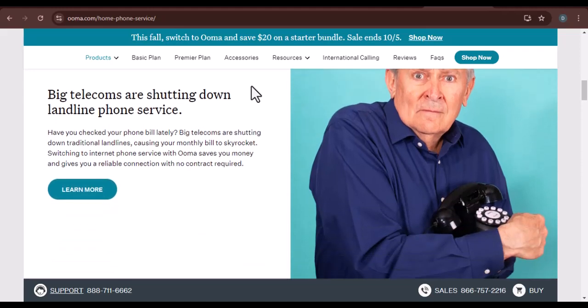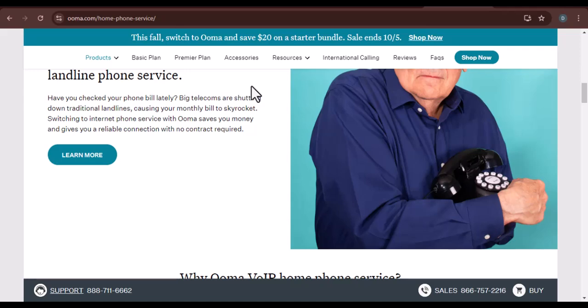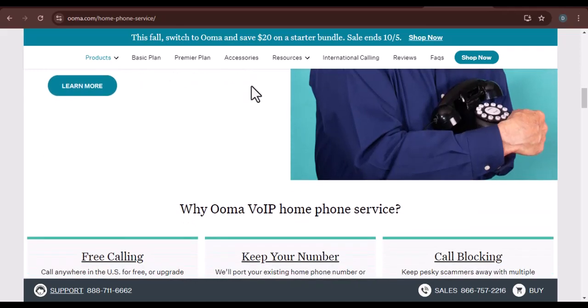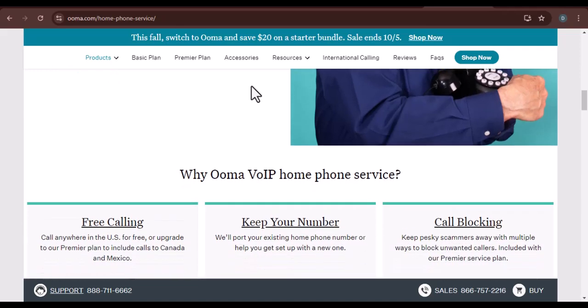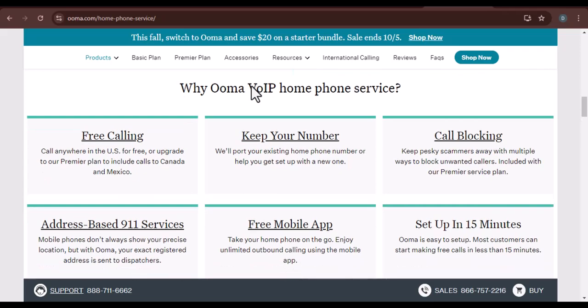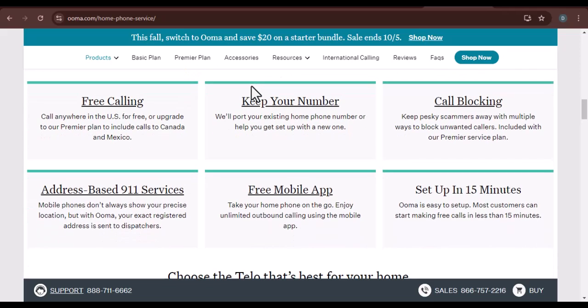Absolutely. Porting your number can be a great way to save money, enjoy advanced features, and gain more flexibility in your home phone service. By following the steps outlined in this video, you can easily transition to Ooma and start enjoying the benefits of this innovative solution.